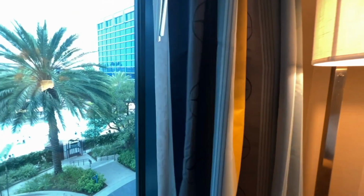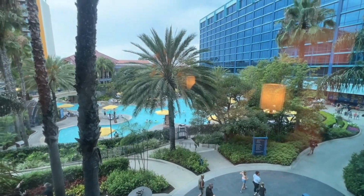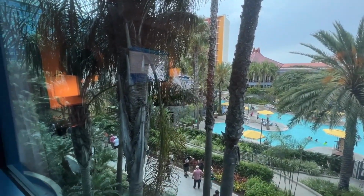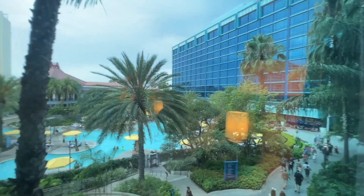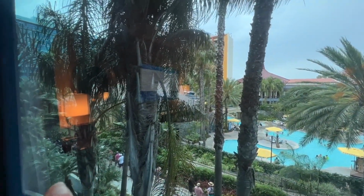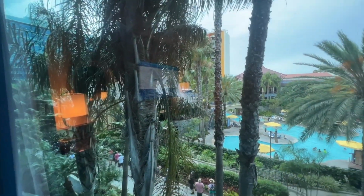Now we are in the Adventure Tower. You can see we've got a pool view here. This is just a standard view room. You could be looking at the parking lot. We happened to get a pool view. That is the Fantasy Tower, the DVC Tower, Tango Terrace is over here. The Frontier Tower is over there in the corner.